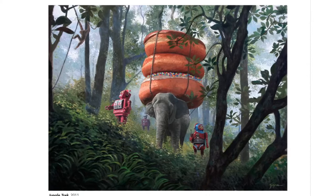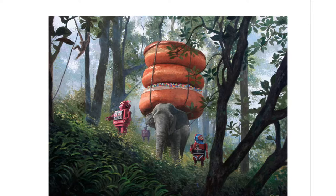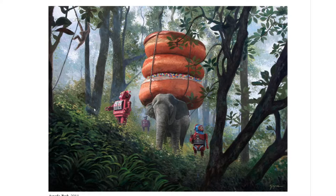I wonder where the photos for these were shot. Hmm. Did he go on a trip somewhere? Maybe he went to India, because there's all these elephants here. Or maybe this is just some random environment that we don't even know about. But yeah, we got some kind of jungle trek. Okay, so we got an expedition crew right here, right? We have the elephant as the pack mule. Yeah, we gotta keep these donuts for later, dude.